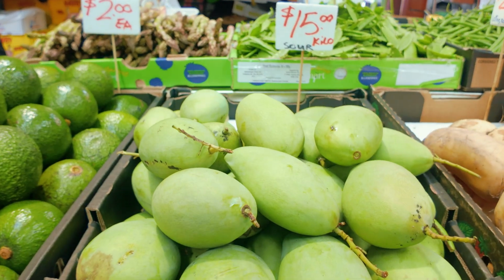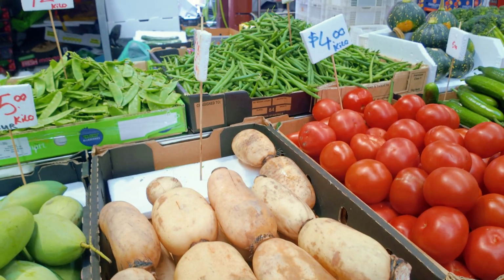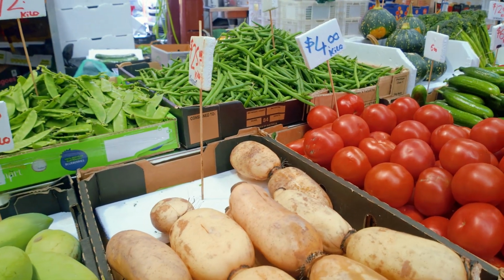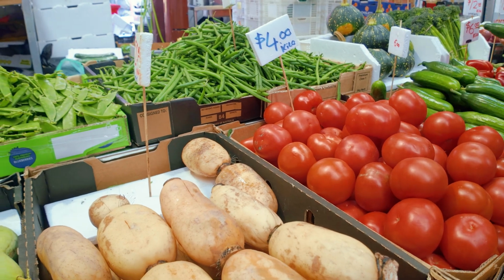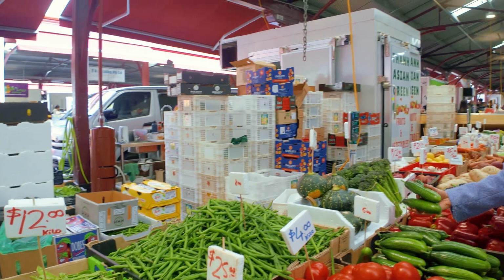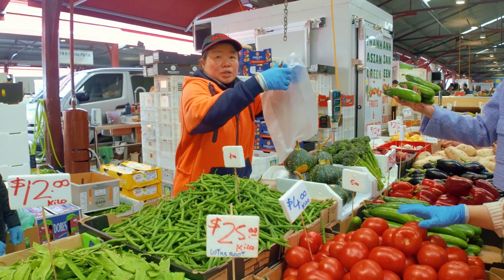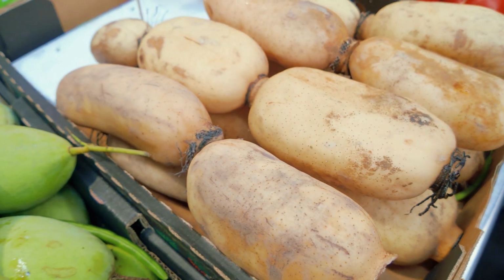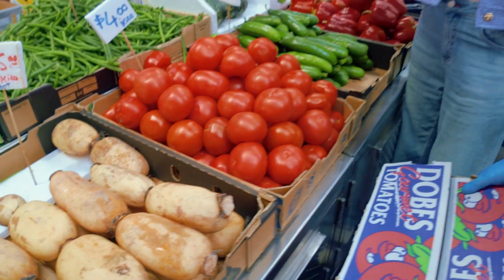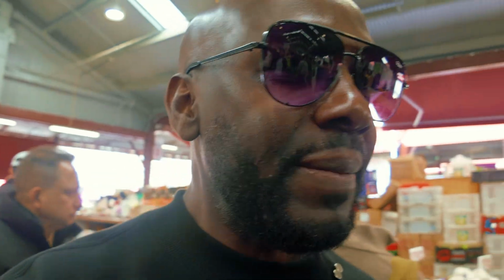I haven't seen these mangoes before. Very interesting. That's a very interesting fruit. What's that called? This one here. Actually, I don't know. I've never seen this. No, never. So it's a lotus root. I've never seen this fruit before. That's my first time. Very interesting. So it's lotus root. Oh, sorry, mate.